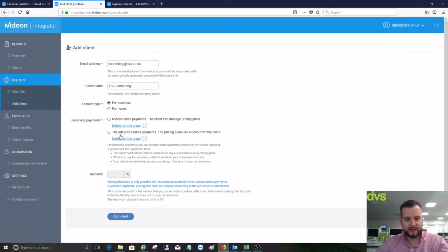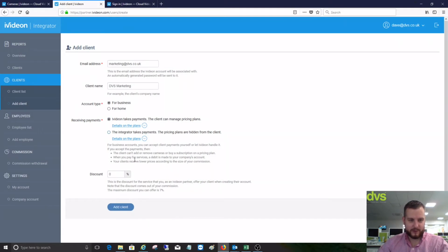Ultimately, if you want to manage the payment, so you pay Ivideon and you give the end user a set price, so the pricing is hidden from the client, which allows you to bundle this up into a bigger service, you just select the integrator takes payment. We'll allow the payment to be taken.